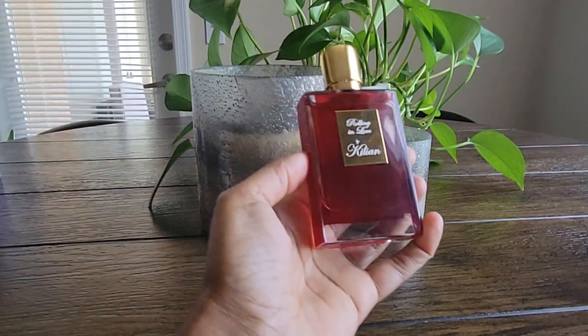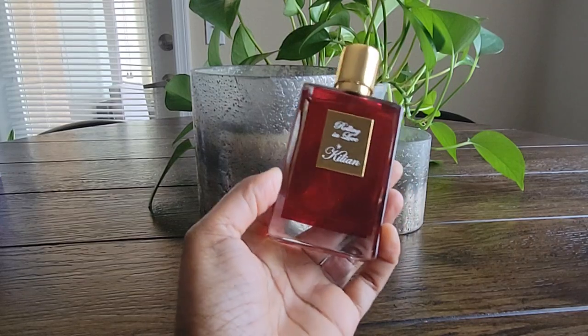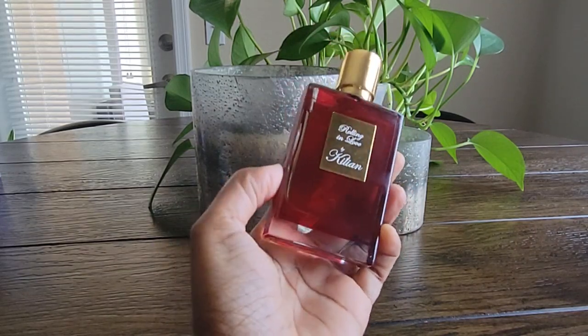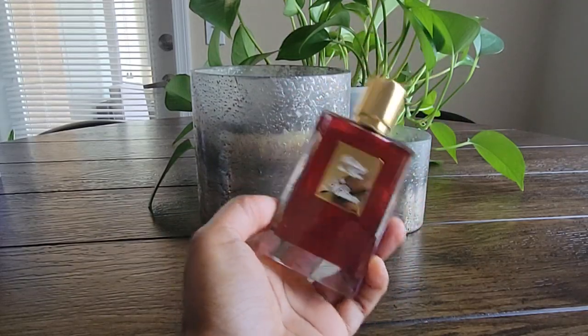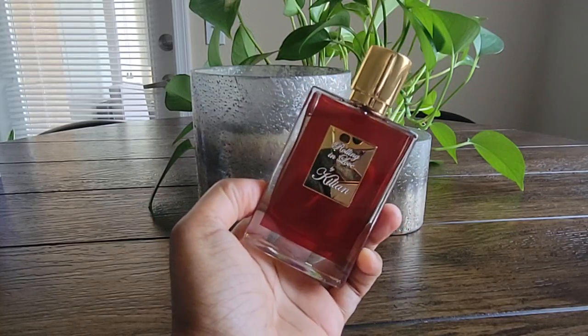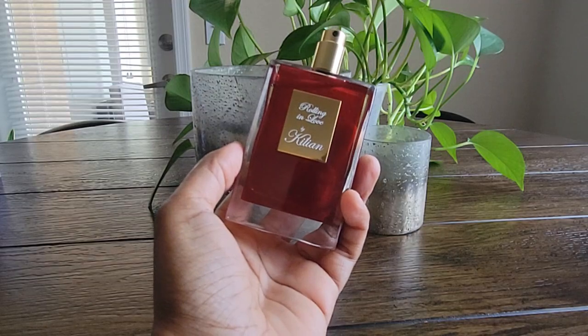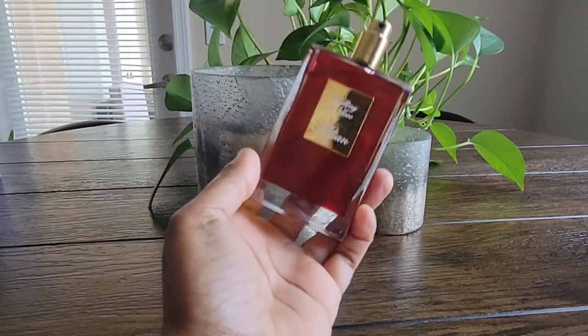The next fragrance I have is by Kilian, and this is Rolling in Love. I believe it was in my Valentine's Day recommendations. I think that you can wear this year round. I don't know if I would reach for it so much in the dead of winter, but there are a lot of notes in here that kind of make it suitable for a lot of different types of weather. But there is a brightness and a freshness to it.